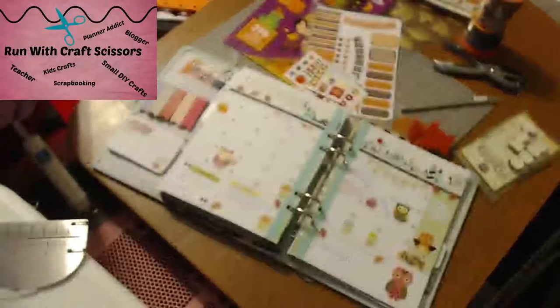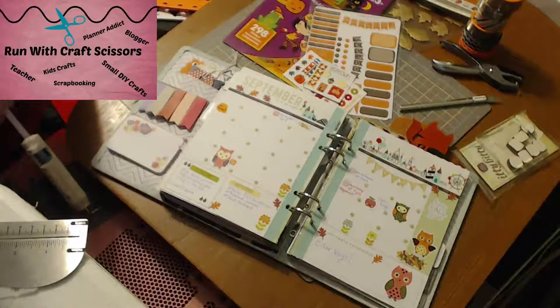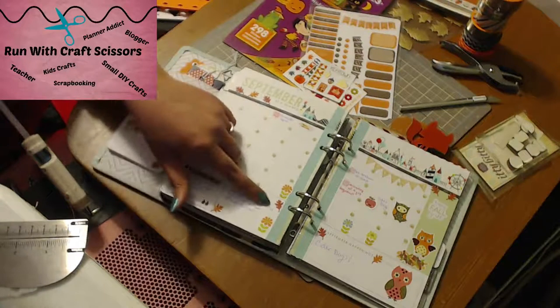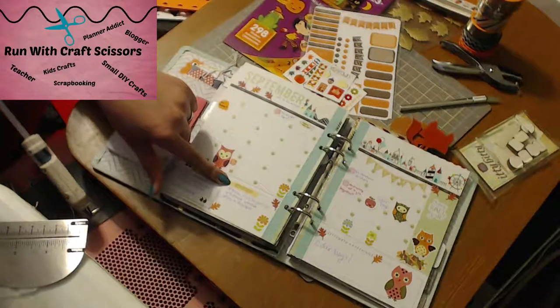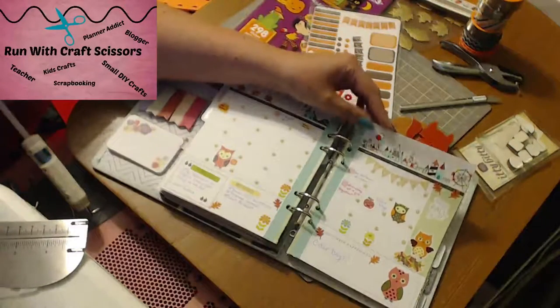And there's my September at a glance. It's kind of hodgepodge, like I said, I'm not super good at decorating the at a glance yet. I like putting quotes in there. I changed this one to remember. And then September happenings: I thought all that really happened was going to be Saturdays, but it turned out we did a lot more than that.